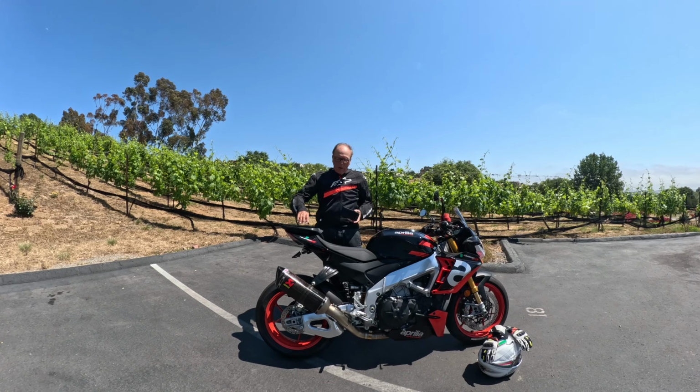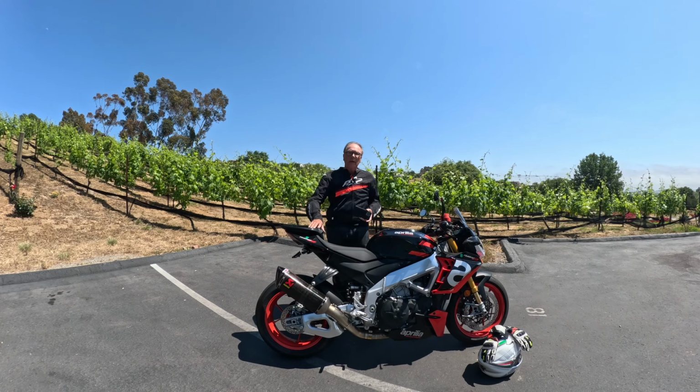I have had it fall off. Now, there is one thing to mention. It's not a reliability issue. It's an owner putting it on correctly issue, and that is there's a latch that you have to push this tail tidy on.